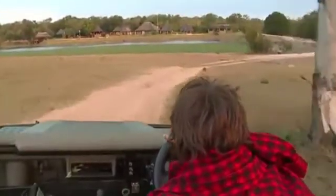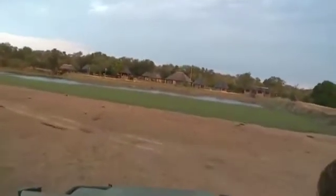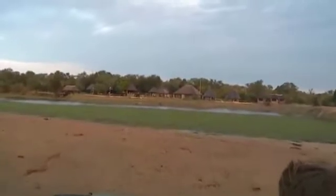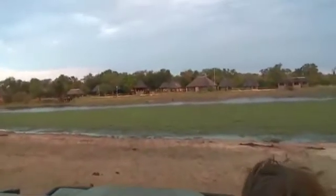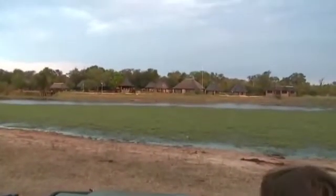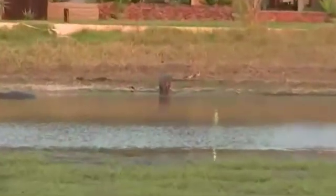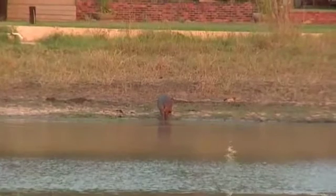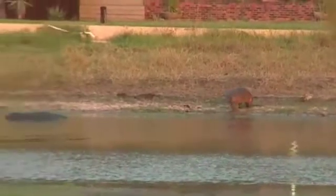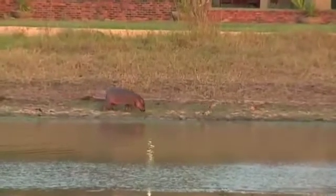There, it looks like a baby hippo has just come out of the water directly in front of us. And right in front of the Arathusa Safari Lodge. So it looks like the baby hippo is almost playing. It looked like it was chasing a duck. Look, go back to the baby. Look, he's going to chase that Egyptian goose. He's just playing.